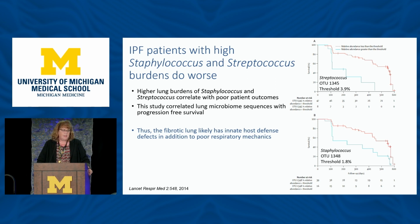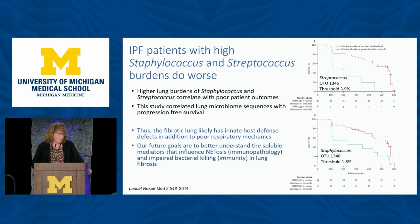So I hope what I have convinced you is that the fibrotic lung not only seems to have structural defects that might contribute to its infection, but it also seems to have innate host defense defects, so that there are two ways that these patients actually become more susceptible. And I hope that our future goals are really to try to understand the soluble mediators that influence NETosis and the immunopathology side of this process, and then the impaired bacterial killing as well.